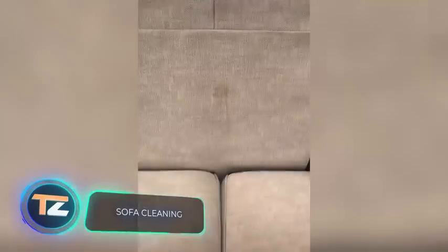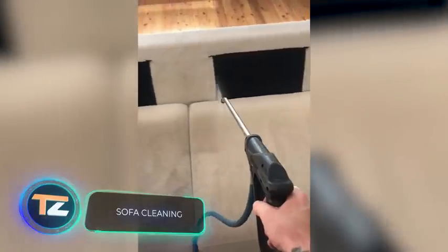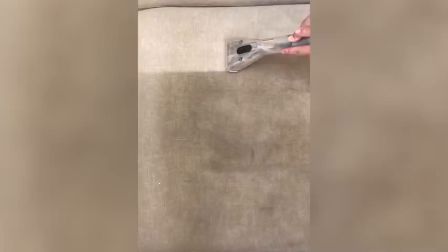Sofa cleaning. The advantage of an upholstery vacuum cleaner is that it allows you to clean the surface in one go and return the sofa to its original color.